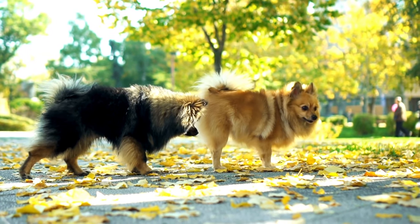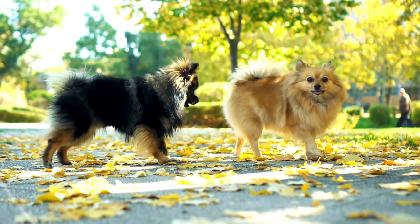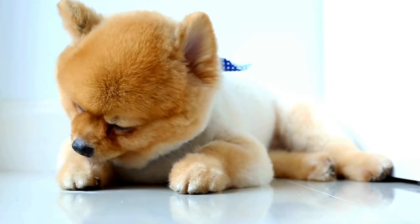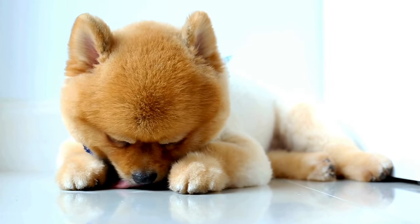Your Pomeranian also may be older. As Pomeranians age, its fur may become thinner and not as fluffy as it used to be. We all have physical changes as we age, and your pup will too.